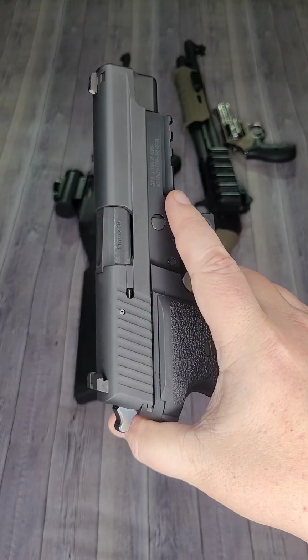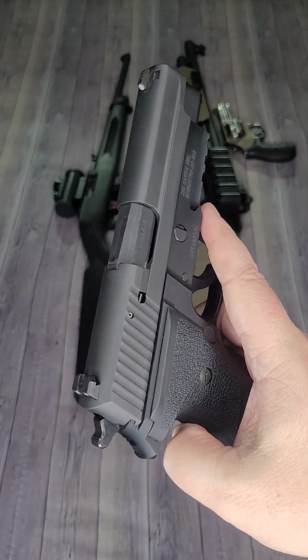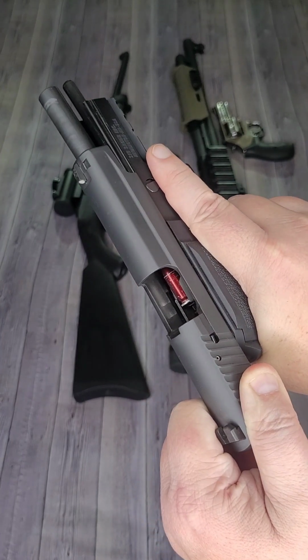Nitride coated, so that it's really good for any kind of saltwater or wet type of scenario because it was made for that. Double action, single action design, again, big long trigger pull here. Let's show you guys. I've got some snap caps here, so don't panic.